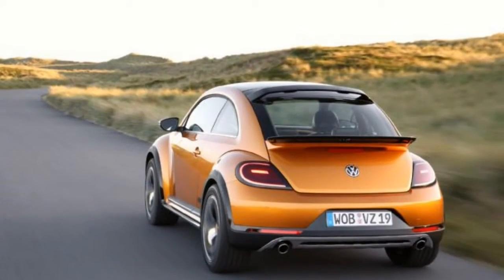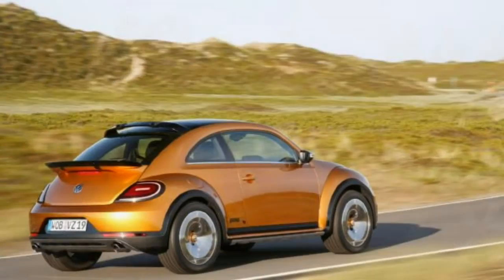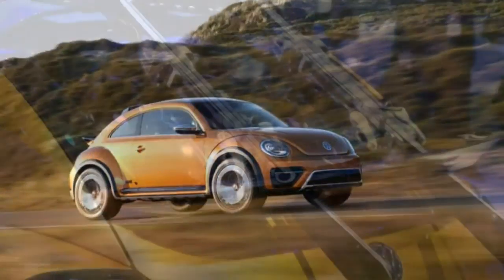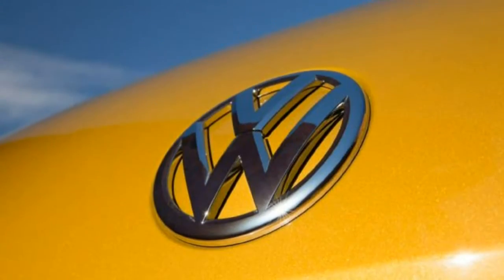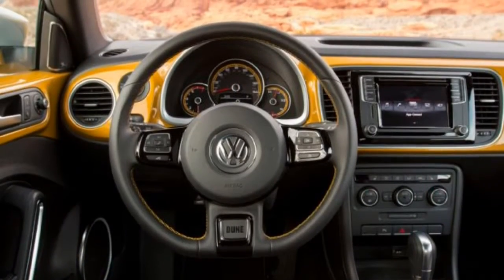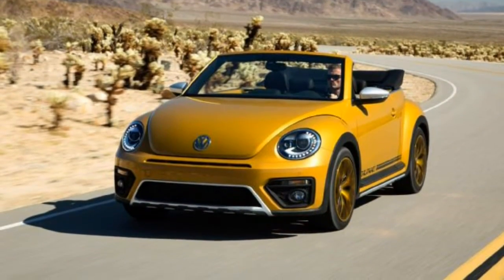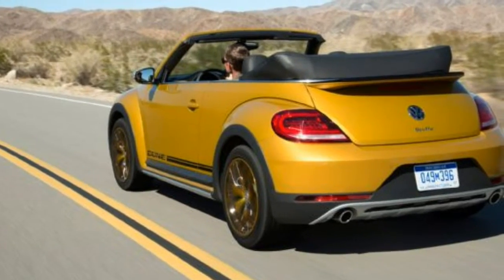2016 Volkswagen Beetle Dune specifications. On sale: March, hatchback; fall 2016, convertible. Price: $24,815, hatchback. Engine: 1.8-liter DOHC 16-valve I4, 170 horsepower at 4,800 revolutions per minute, 184 lb-ft at 1,500 revolutions per minute. Transmission: 6-speed automatic. Layout: 2-door, 4-passenger, front engine, FWD hatchback or convertible. EPA mileage: 25/34 miles per gallon, city/highway, hatchback. L x W x H: 168.7 by 71.7 by 59.1 inches. Wheelbase: 100.0 inches. Weight: 3,093 pounds. 0-60 miles per hour: N/A. Top speed: N/A.